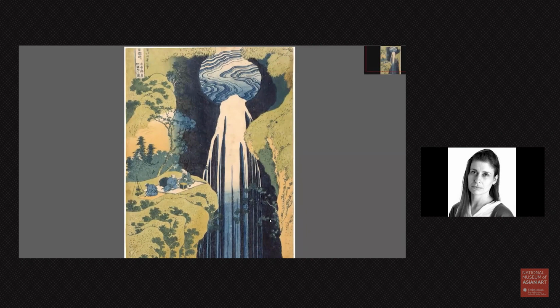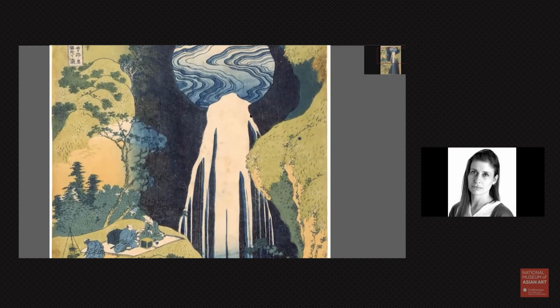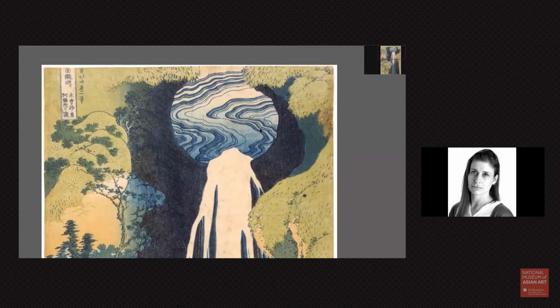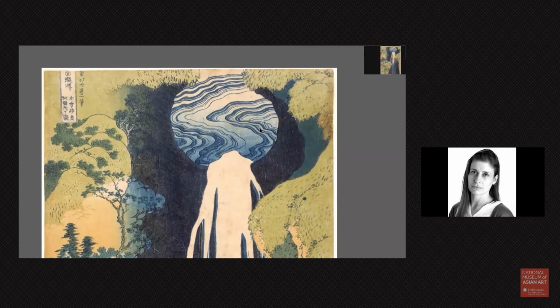Someone else in the chat mentioned that it seems like a really abrupt transition from the circle of water at the top to the waterfall beginning. And I think you mentioned that it's representing kind of a lake at the top. So sorry to interrupt you there, Grace.